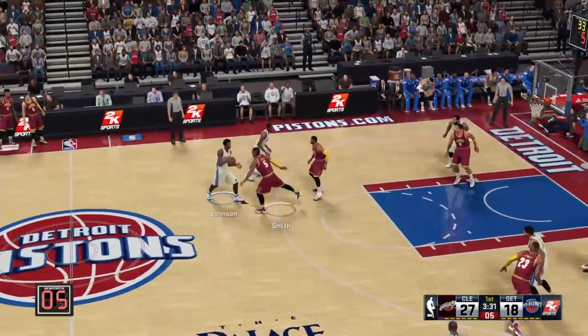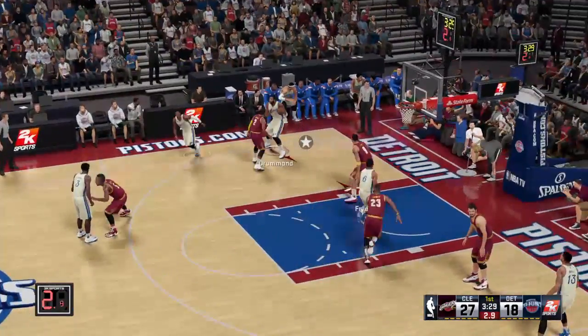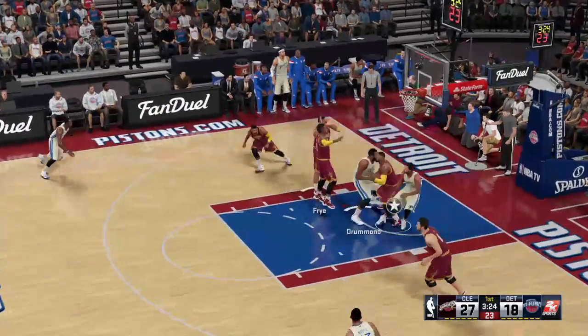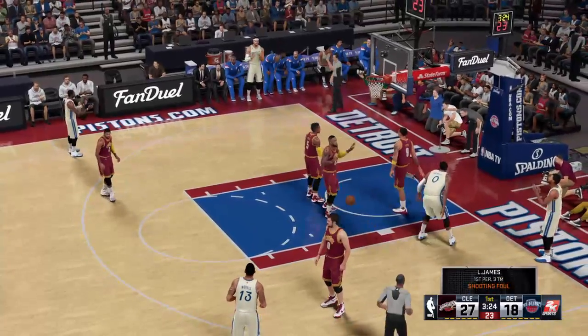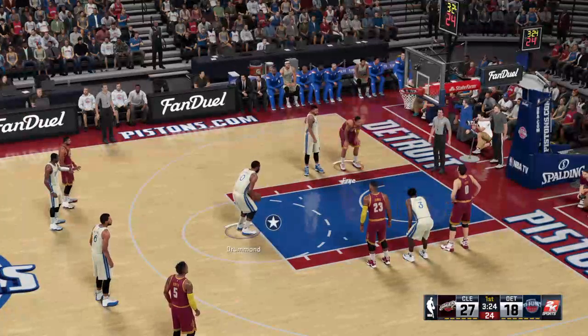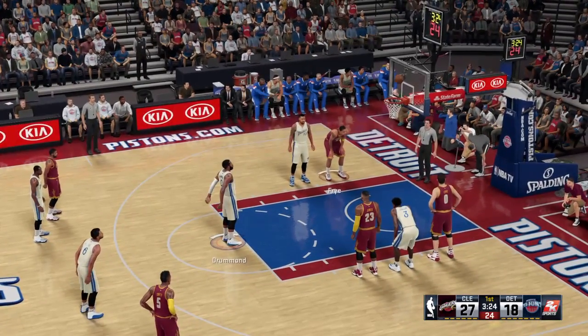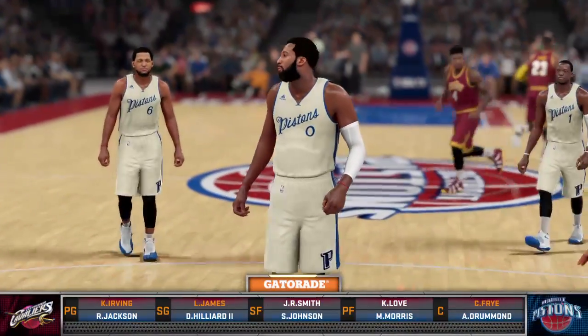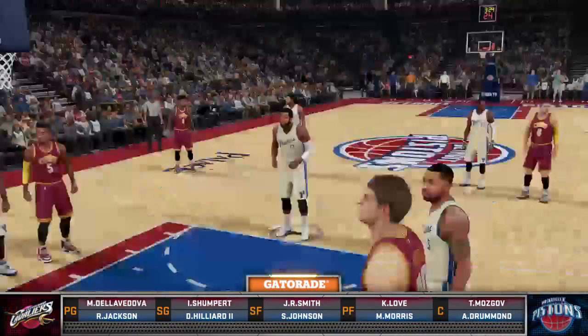James covering. Pistons passing it around. Drummond passes to Jackson. Another shot and a foul called on the shot. Got him on the way up that time, so he'll shoot 2 right here. Drummond having a terrific game. He's already up to 14 points and 1 assist. Very quick start for him here. And you can see he wants his fingerprints all over this game.